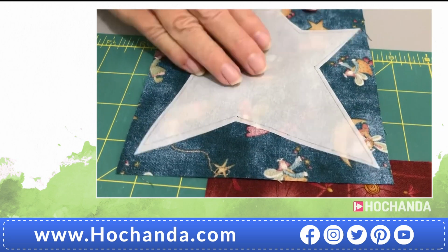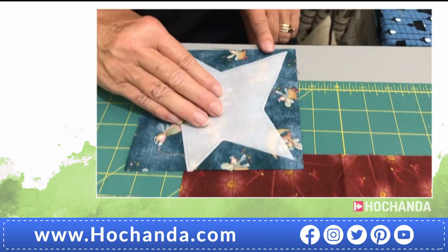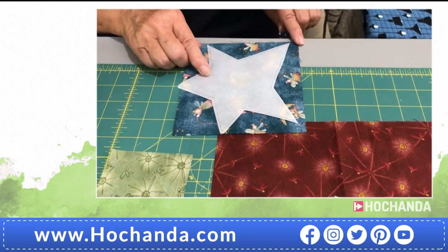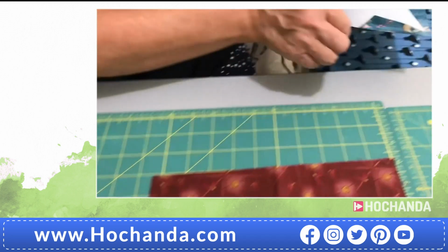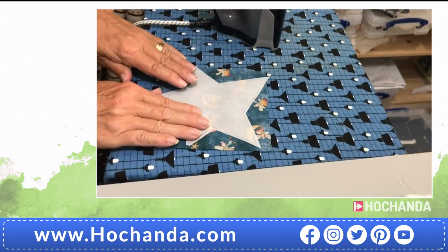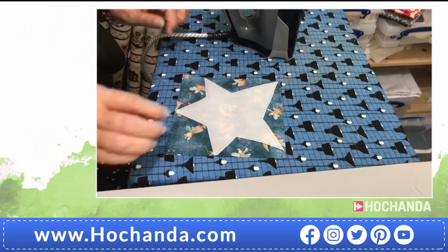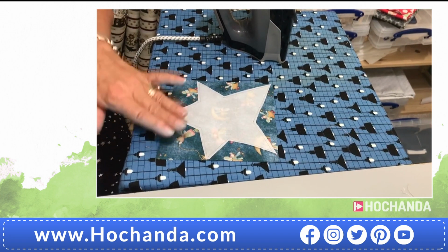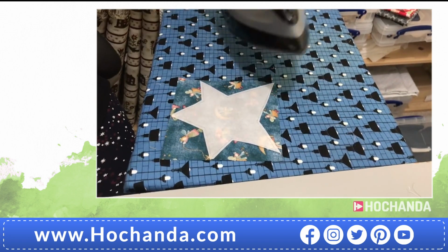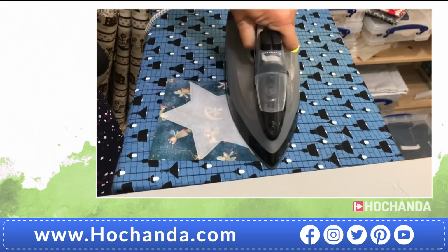The cardboard's just useful if you're cutting a lot of them. A little cereal packet, anything will do. Position your star on your background, on the wrong side of your background. So I've cut it out, traced it on, cut out just outside the lines, as you can see, and I've placed it on the wrong side of my fabric with the rough side of the bonder web down. It says that in your pattern, you don't have to remember it.